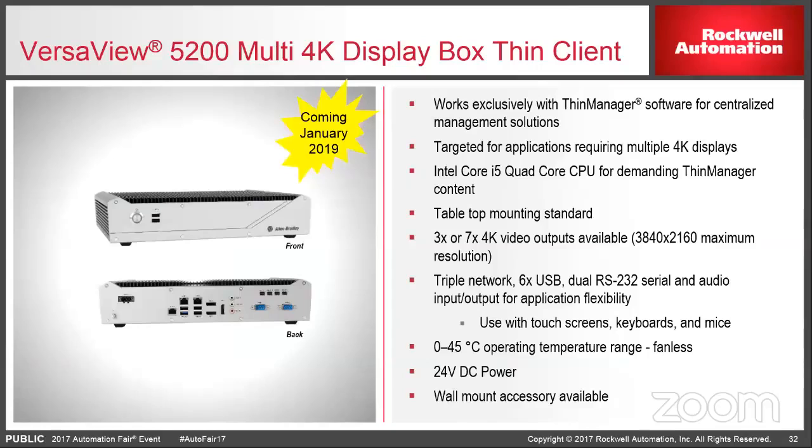We have another one coming out here shortly. So within the next couple of weeks, that is going to be capable of doing 7 monitors, which is pretty impressive. So for those that want to do 4K monitors, it'll be able to handle quite a few 4K monitors as well as just up to 7 monitors. So it's a quite capable box. At that point, we've got an i5 in that just because it's handling so much processing visually there.